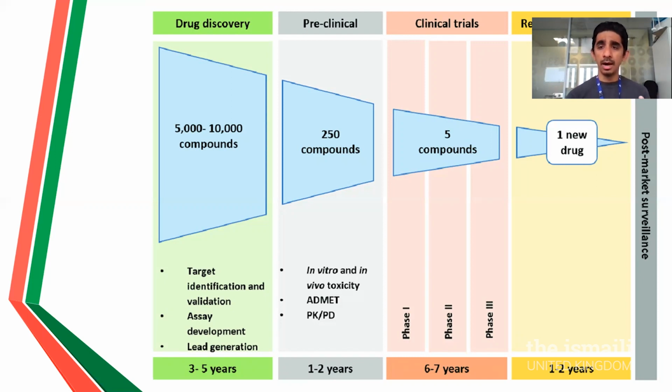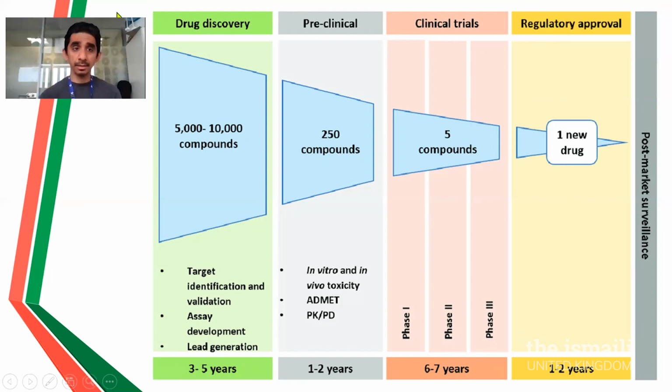So here I have shown the pathway for the drug discovery process. The drug discovery pathway is a different area, but it gives you a gist of how bench side work is then translated into the bedside. So for discovery of a drug, you start with thousands of compounds, and you do target identification and validation. You then test those compounds in preclinical models. So you narrow it down to some compounds which show positive results, and then you validate them using cells which are grown in the lab and different animal models.